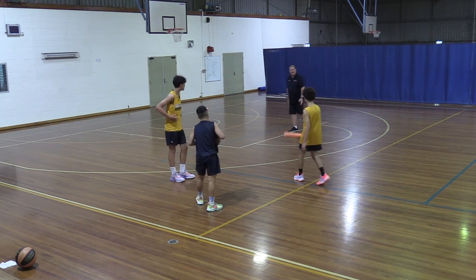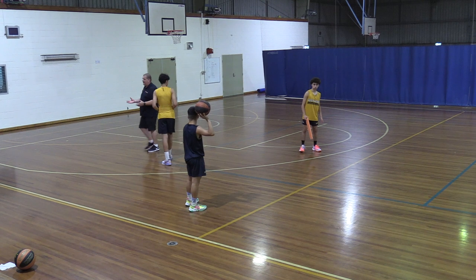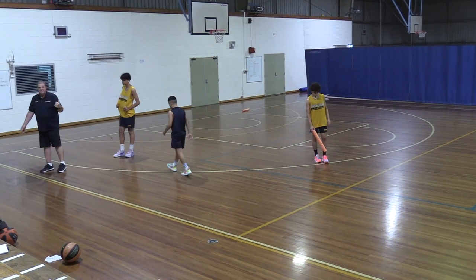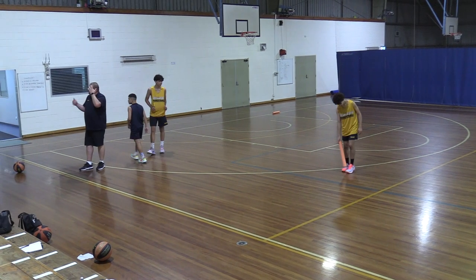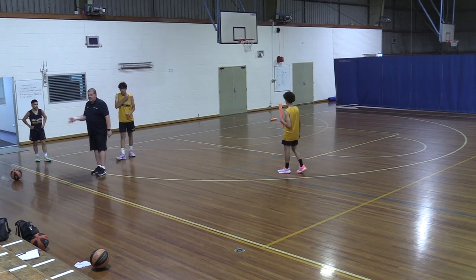Not bad. You could have shortened the pass. I think he did that 1.5. So, again, this is not about them, it's about you. But whatever drills you do, do them quickly, get them to play faster, and get to context quickly.